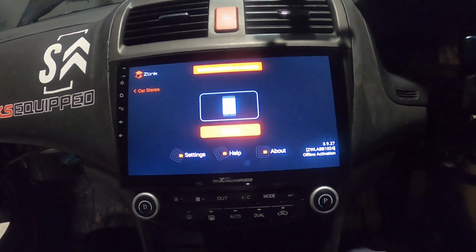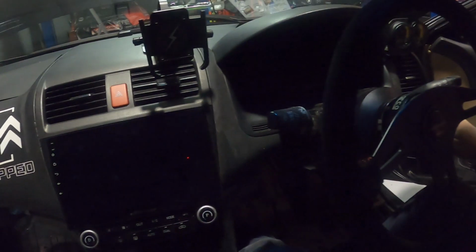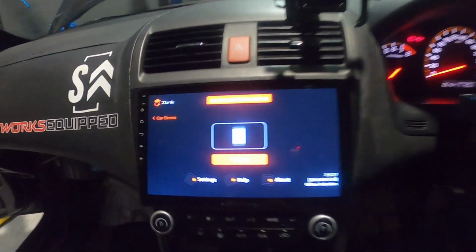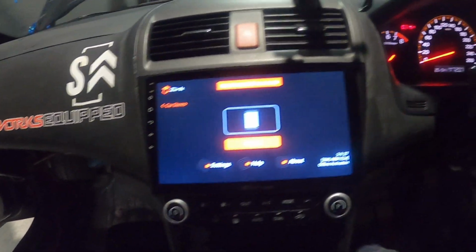And it's really quick to load too, so we'll just turn the ignition off, turn it straight on, bang, straight up. So it's not one of those slow, cheap units. Everything works really, really quickly.